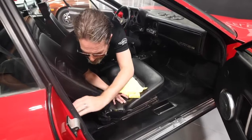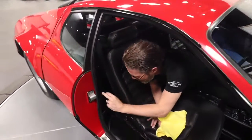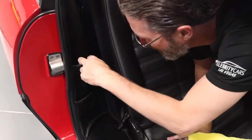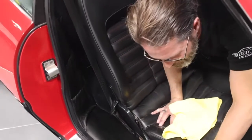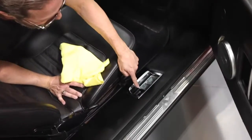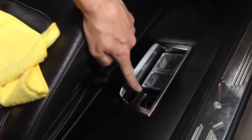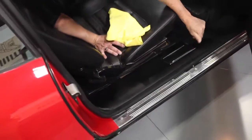There's leather pouches over here on the side that have plenty of moisture in them, and they're super, super cool. Bottles of water, your book of maps, whatever. And believe it or not, dang, there's a cigarette lighter in it. Welcome to 1983. Crazy. Awesome.